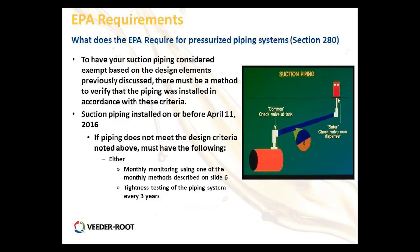So if you have suction, based on the material and the design, you can be exempt, like we talked about a little bit earlier. However, if your suction piping was installed on or before April 11, 2016, and it does not meet all the design criteria noted above, then you either have to do monthly monitoring using one of the monthly methods described in the previous slide, and you have to do tightness testing on the piping system every 3 years. So that's a little bit different for suction systems that have been installed after April of 2016.